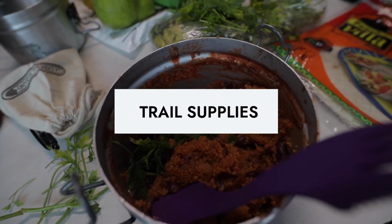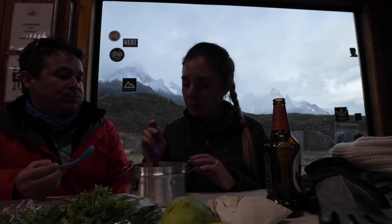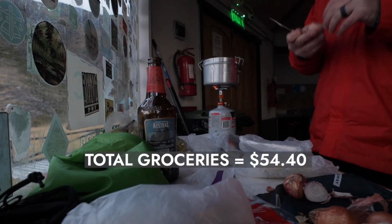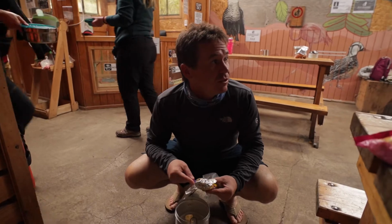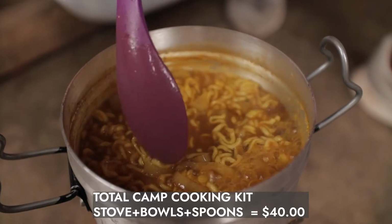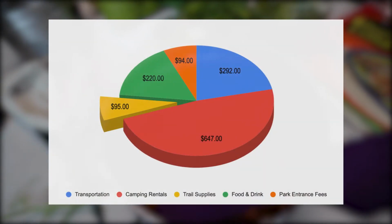Trail supplies. We packed the majority of our food and cooked all of our meals on the trail, with the exception of the last 2 dinners purchased at the food truck. On total groceries, we spent $54.40. We had to purchase our camp cooking kit, which included a camp stove, gas, lighter, a pot, and 2 spoons for around $40. Total trail supplies, $94.40.